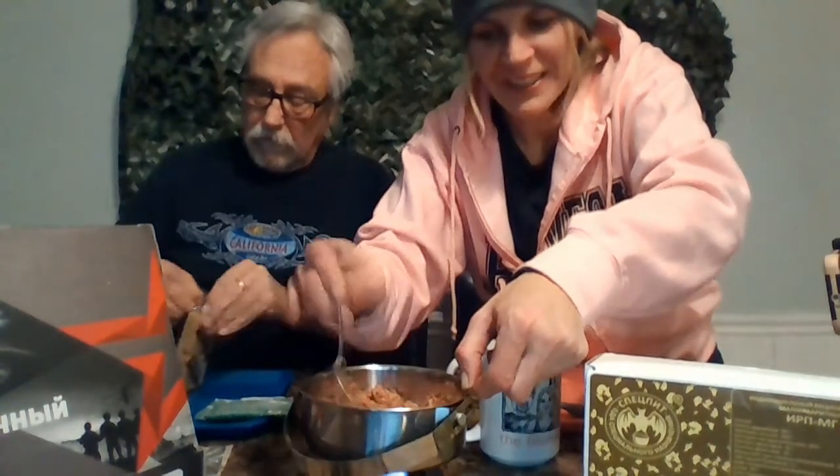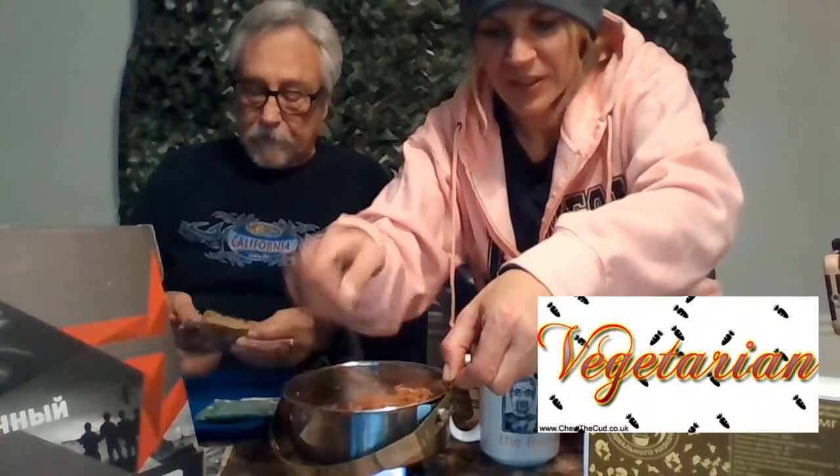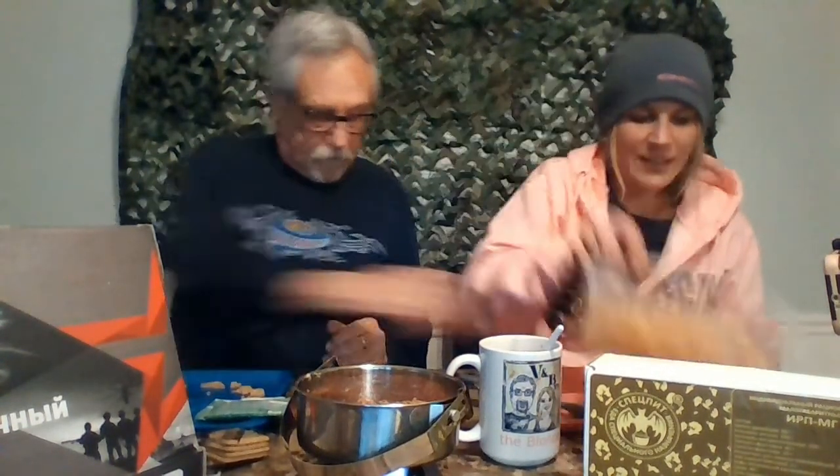I don't eat meat, you guys, so this is definitely going to be interesting. But just in case, since we know he's picky and I'm kind of picky, we did make a little bit of pasta to go with this. It ends up being a little hot. Looks pretty good. It seems to have a little graham cracker going. I don't know if that's what it tastes like.